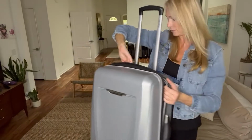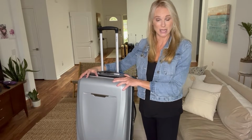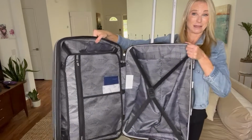It is a little bit bigger. It's a 25-inch, and it is just a little bit heavier than the other ones. But it is a wonderful suitcase if you're a Samsonite fan and you do like this particular style, because it's the only one that was like this.